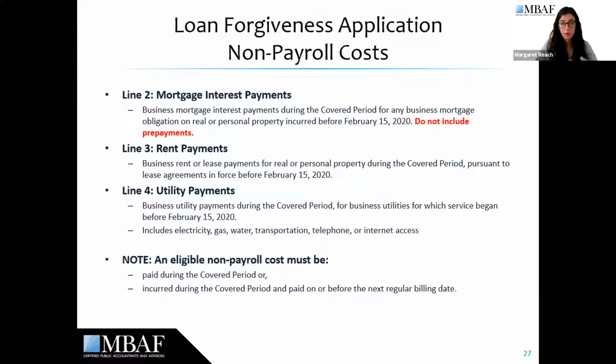Rent payments for real and personal property. Utility payments, so that's telephone, FPL, water, electricity, gas, petroleum gas, etc. So they must be paid during the covered period, or incurred during the covered period and paid on or before the next regular billing date.